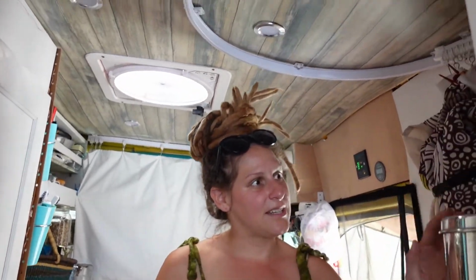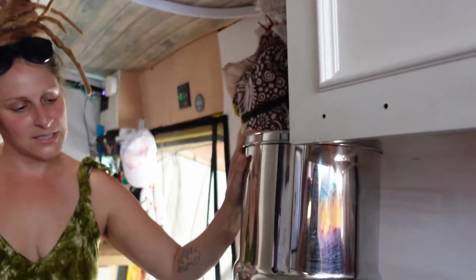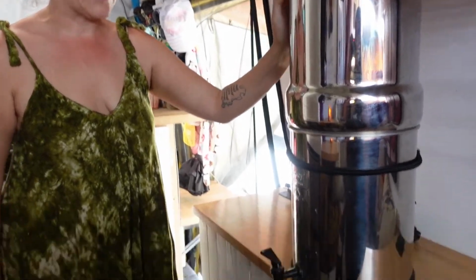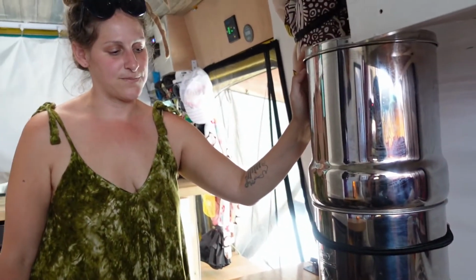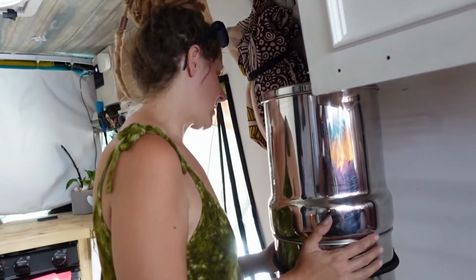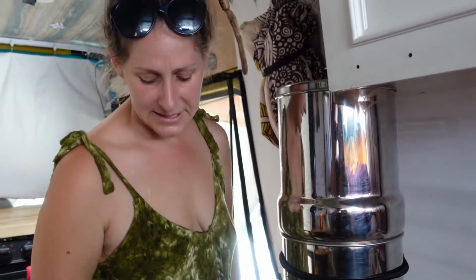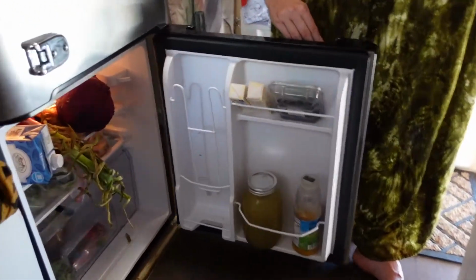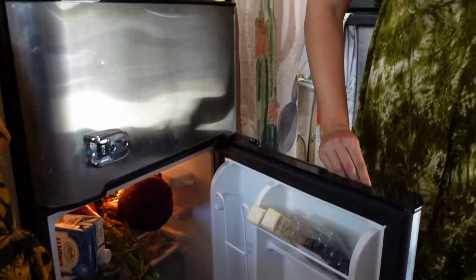And then here we've got our little Berkey water filter. It filters all of our water in the van, so even if we're not filling up at a super clean water source, at least we have super clean water. And then our fridge pretty much holds everything that we need it to hold. And then we have a freezer up here.